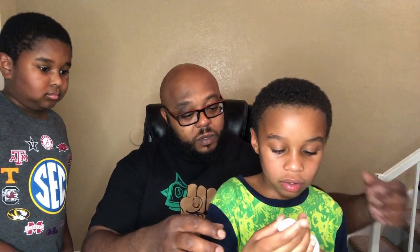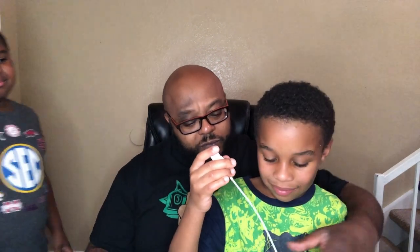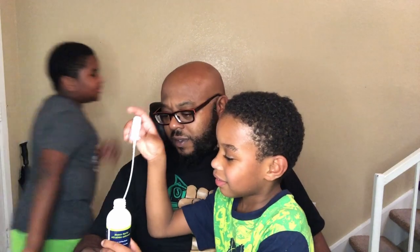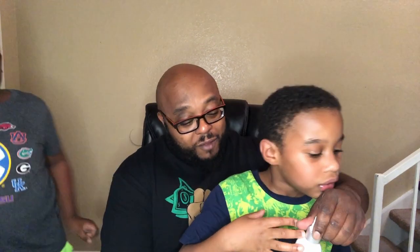Not bad. Okay. And why don't we smell this one? You gotta take the top off. There we go. So be careful so you don't waste it. Does it smell the same? It smells different? Yeah. It does smell different. Smells kind of citrus-like. Mom's right. She feels left out. I'll find something for us to do.